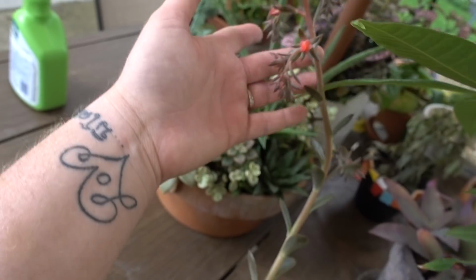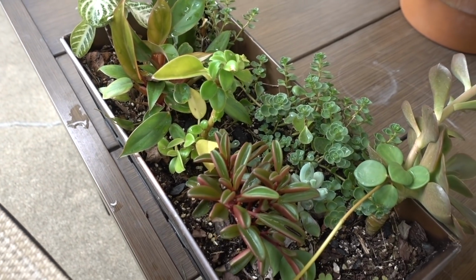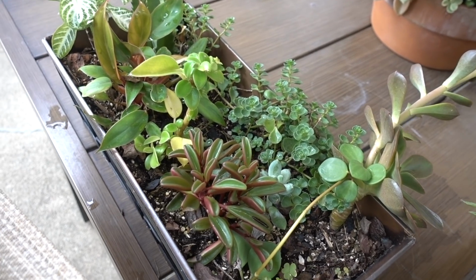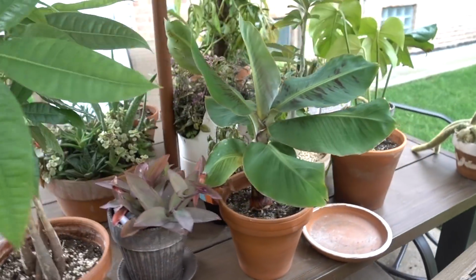I almost don't want to bring it in yet, but I'm leaving for Arizona in 2 days, and I'm kind of nervous that it's going to drop below 60 outside, and I'm just nervous of what that is going to mean for my plants. So, I don't know. I might have to sacrifice the blooms. Oh, and there's another bloom.